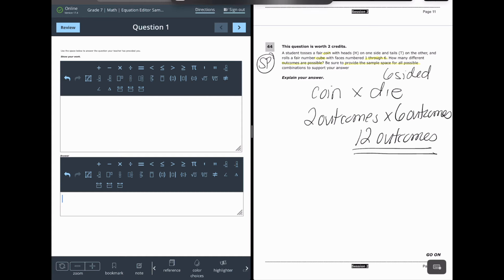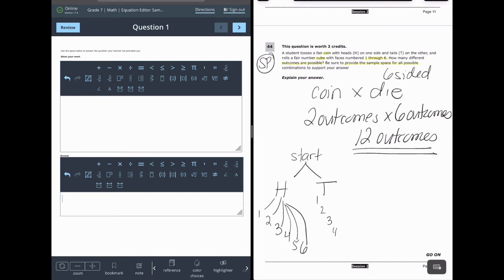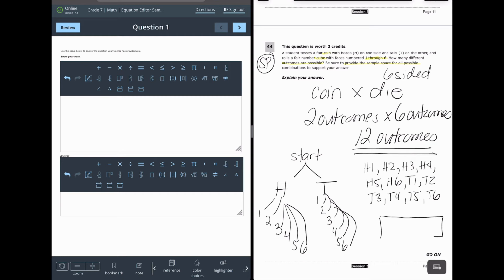I can do a diagram, so I can have the die, and here's my start. And the first thing that could happen is I get heads or tails. And then I know that I could have a 1, 2, 3, 4, 5, 6 if I do heads, and the same thing, 1, 2, 3, 4, 5, 6 if I do tails. And I can see all the possibilities here. So I could have H1, H2, H3, H4, H5, H6, tails 1, tails 2, tails 3, tails 4, tails 5, or tails 6. The other thing I could have done is just done a matrix.